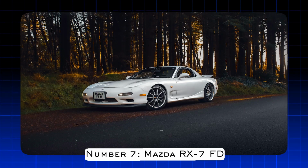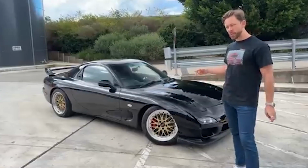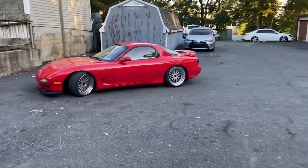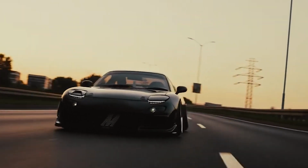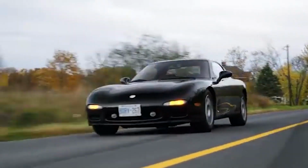At number 7, we have the Mazda RX-7 FD. Mazda has a reputation for building fun, reliable cars, but the RX-7 FD is a different story. It is brilliant, but also one of the most complicated sports cars ever made. Mazda isn't known for high maintenance costs, except for the RX-7.